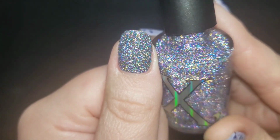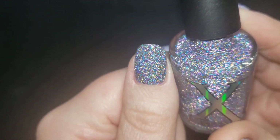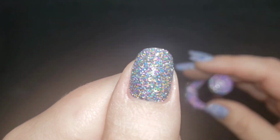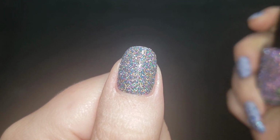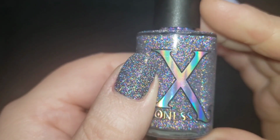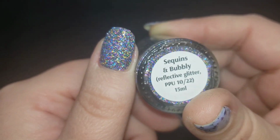Super glad to have this one in my collection. It is so unique. I've never seen anything like it. Even with all the reflectives that are on the market nowadays, this is definitely super unique. So that is Baroness X, Sequins and Bubbly.